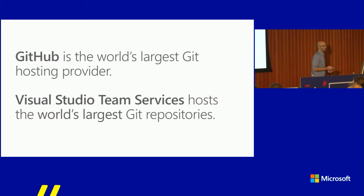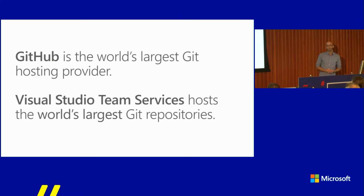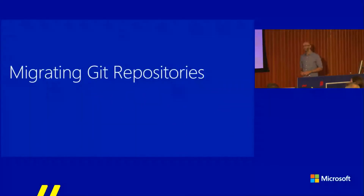The first thing we had to learn was how to migrate Git repositories effectively, because you tend not to start out and just one day start a new project and have a humongous Git repository. That tends to be something that you've accumulated over time as a lot of source code, like Windows did over the course of those 20 years.